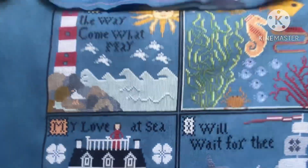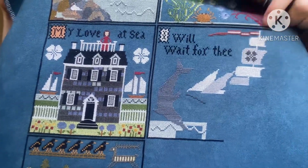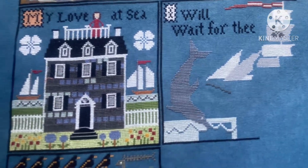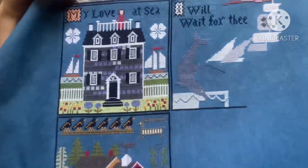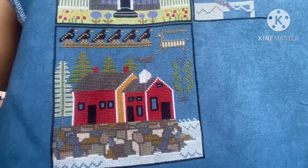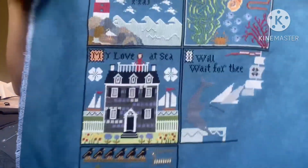So the top two. I've just started that large block in the middle. You can see that dolphin a bit better in real life. This one's my favourite block here, this second block here. A big red barn. Each block takes ages.